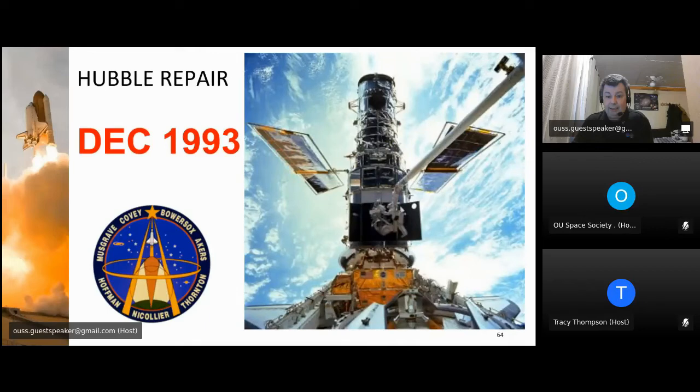So the first Hubble telescope servicing mission, the 5th flight of the Space Shuttle Endeavour, fixed the Hubble in December 1993, when it turned out that they'd not ground the mirror as well as they could. So they basically went up there and they put a pair of specs on it so that it could change its vision.